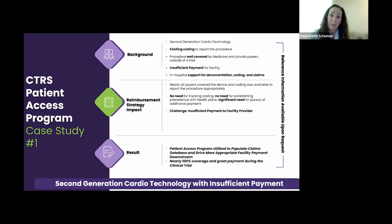And again, if you recall back to one of my earlier slides, in order to do that with Medicare, very often they need to see data in the claims database. So they used the trial to populate the claims database and bill appropriately, and then went through the steps of submitting for additional payment. I can't remember if it was TPT, transitional pass-through, or new technology add-on. But the point is, they were successful in going through Medicare to get that additional payment. And a huge piece of that was pointing to the claims that were generated during their clinical trial.